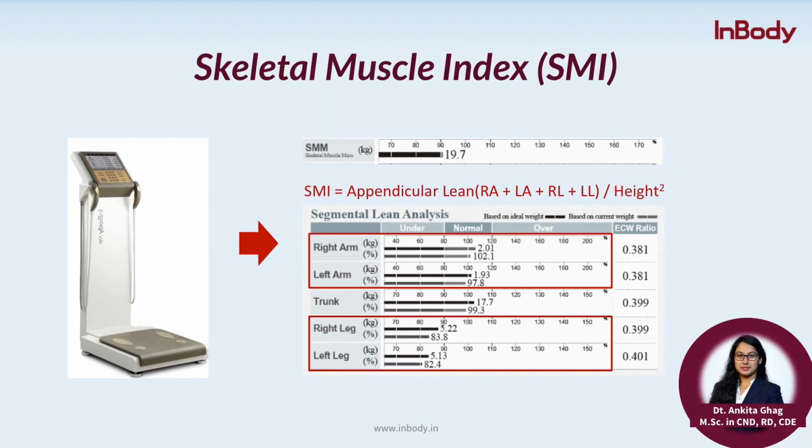Monitoring skeletal muscle index is very essential because it will tell about sarcopenia. And we all know if the muscles are less, that condition is known as sarcopenia. WHO has announced sarcopenia as a disorder and it plays a major role in insulin resistance. How to calculate skeletal muscle index? You need to divide appendicular lean mass, that is your right arm plus left arm, right leg plus left leg, by height in meters squared. That's how you come to know your skeletal muscle index.